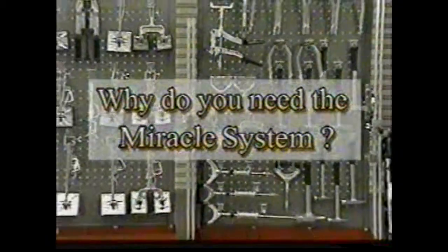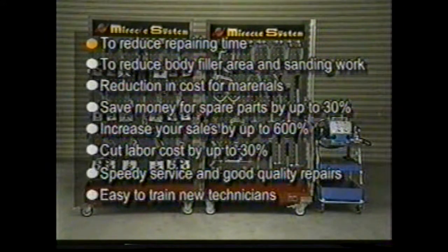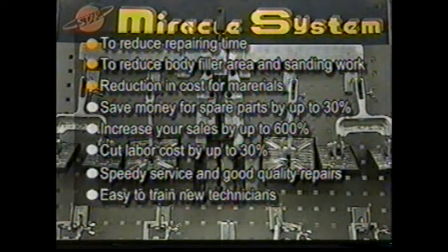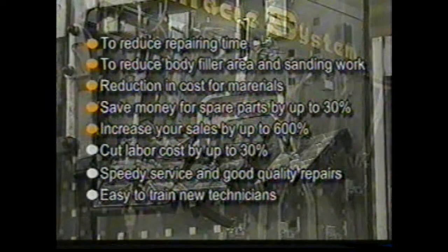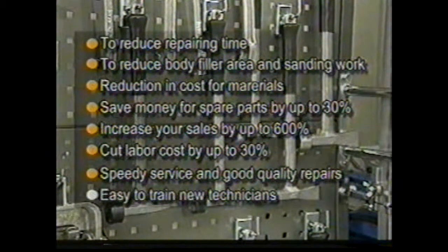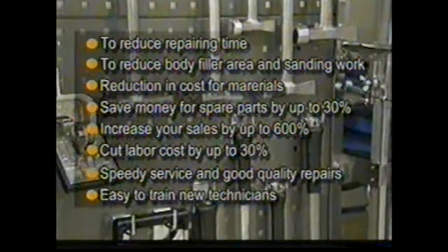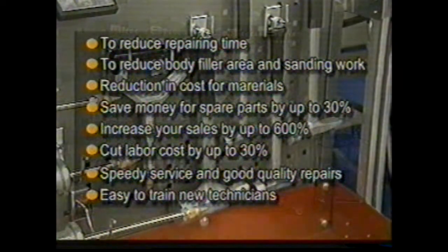Why do you need the Miracle system? To reduce repairing time. To reduce body filler area and sanding work. Reduction in cost for materials. Save money for spare parts by up to 30%. Increase your sales by up to 600%. Cut labor cost by up to 30%. Speedy service and good quality repairs. Easy to train new technicians. These are just a few reasons for choosing the Miracle system.